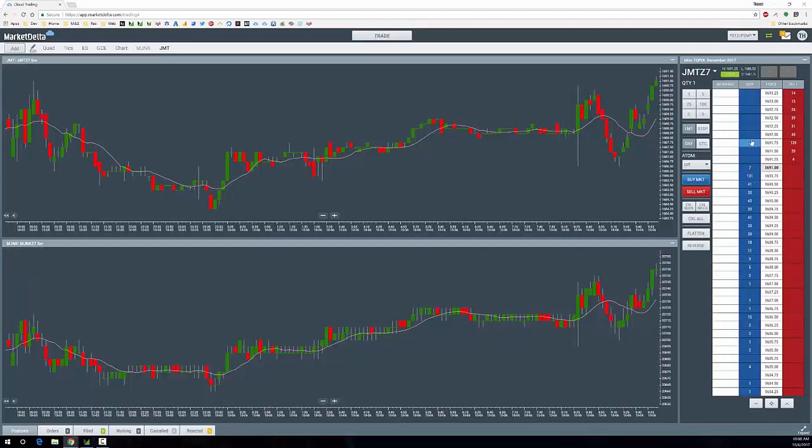And so this is the order book for the JMT, which is the mini TOPIX. And anyway, consider trading these. Not all FCMs offer access to them, but certainly many do, so you want to check with them on all the pricing and everything. But they're great markets to trade. It gives you exposure to Asian markets, and especially with all the saber rattling, can provide a good hedge potentially for that part of the world.